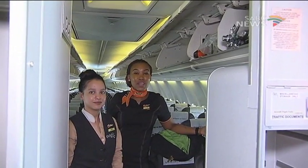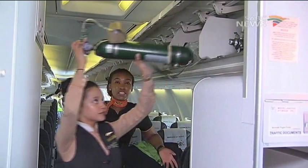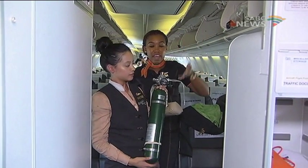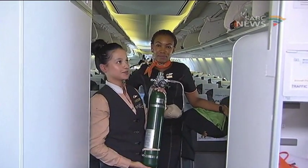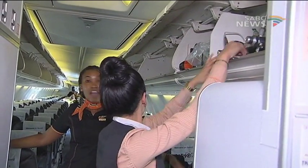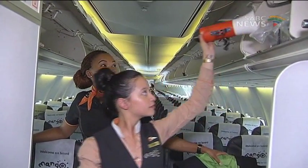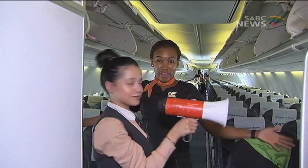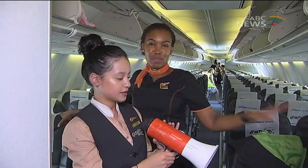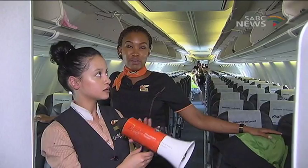So Lisa's going to demonstrate how we check our medical equipment, starting with the oxygen cylinders. She's going to check whether it's there, that it's secured in its right place, that it is right, and the expiry date. And then she's going to make sure that it's secure again. Thereafter, she's got a megaphone. This is what we use in an evacuation when we're outside and we're trying to control the crowd. So this is another piece of equipment that we do really need in an emergency evacuation.